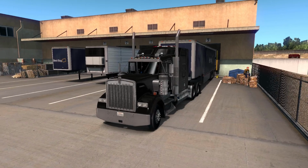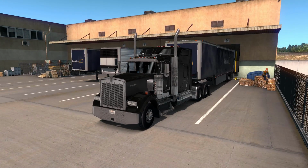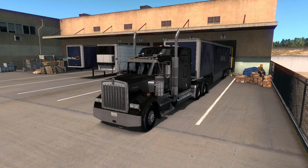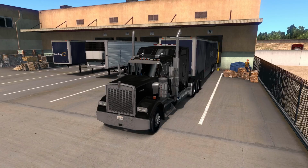Now, this truck is supposed to be a representative of, or somewhere along the lines of, the Kenworth T800. I don't know. They look similar. Well, they don't really look similar, but they're supposed to be from the same creators, so I just think that's cool. At least I think it is. I don't know. I don't pay attention to any of that stuff.